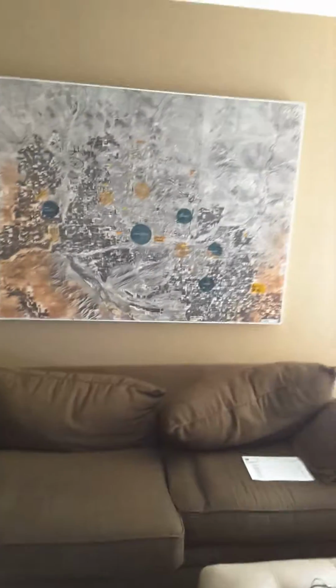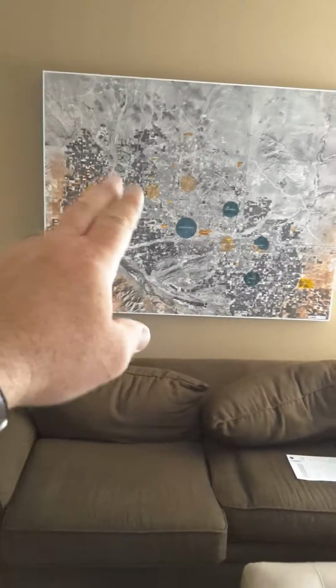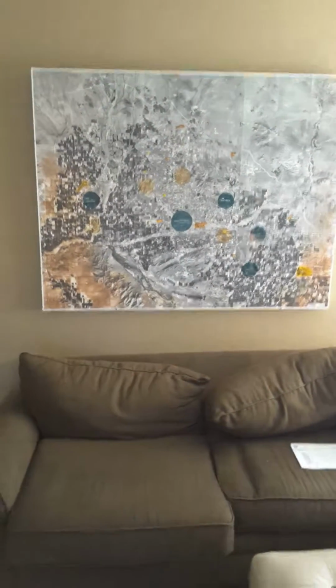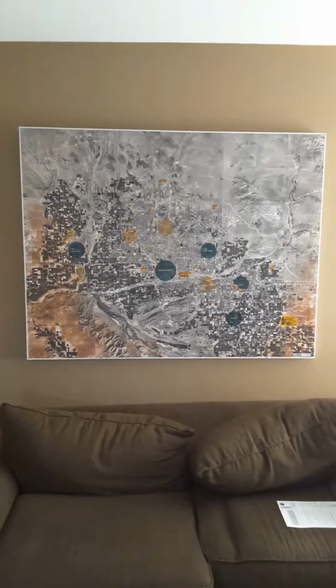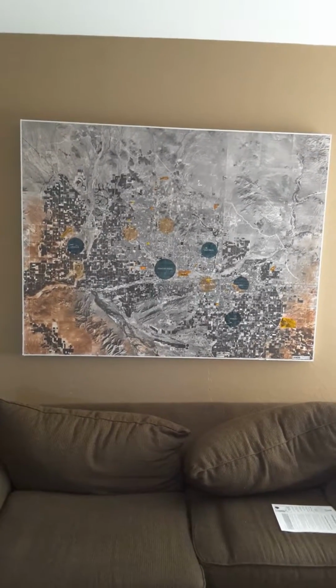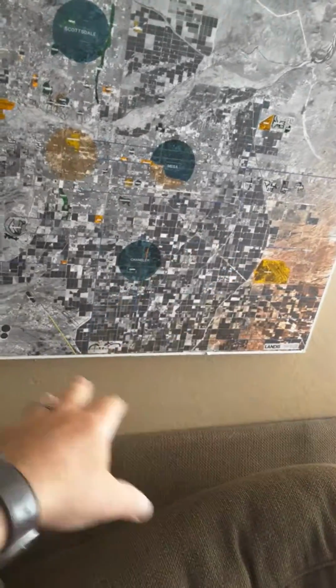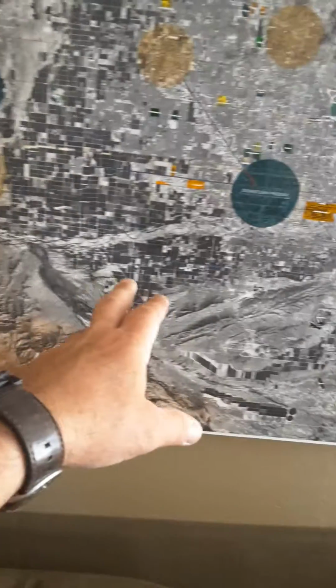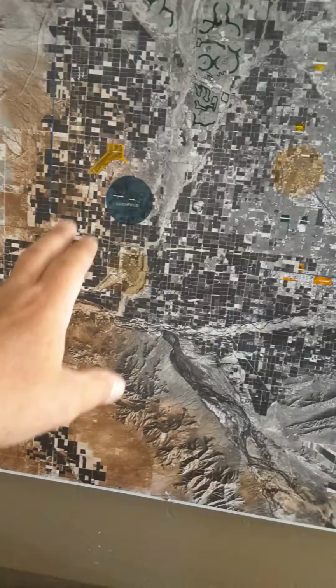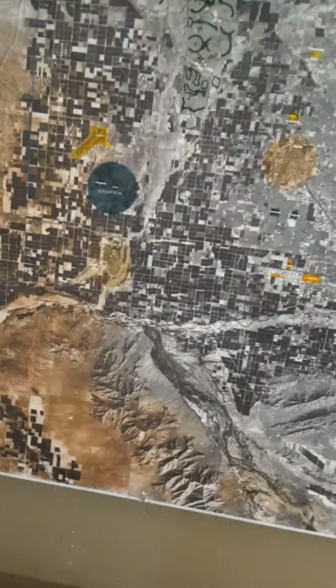So this is the Phoenix metro area, and I'm going to get into some detail here. All the dark spots that you see all around, that's all farmland. This picture is probably around 1980, pre-1980. So this is kind of a gold mine as far as a then and now kind of thing. Let's get in a little closer. I live in the Southeast Valley, and this was all farmland. Now it's all housing, except maybe 10% of it. Same with South Phoenix. This was all farmland. Now it's all housing. There's still a lot of farmland out here, but another 10 years from now, it's going to just keep coming out, right?